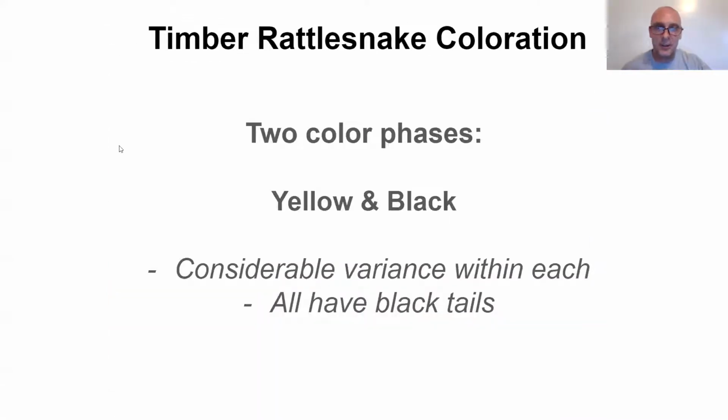All right, rattlesnake coloration. Timber rattlesnakes have two basic color phases, yellow and black, but there's considerable variance within each. All of them have velvety black tails. As a matter of fact, I believe a nickname for timber rattlesnakes is velvet tail.